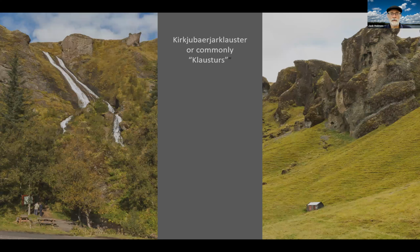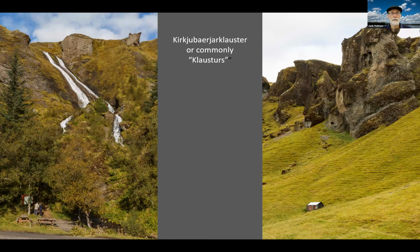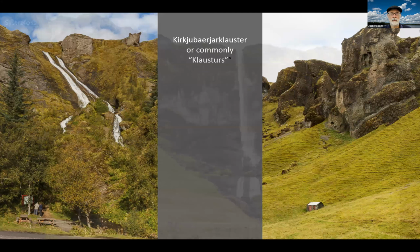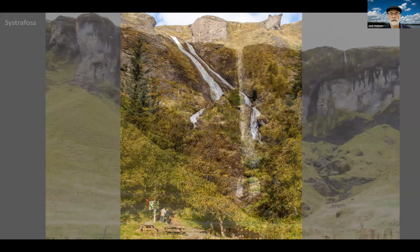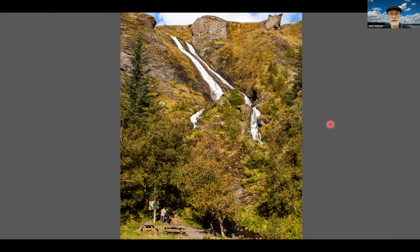And here we're stopping at Kirkjubæjarklaustur, more commonly called Klaustur. And I think you can see why pronouncing that name is somewhat difficult. This is Systrafoss. Foss, remember, is a waterfall. This waterfall comes from the plateau up top here. Systrafoss means sister falls and refers to the Benedictine nuns who long ago had a convent here at Klaustur.